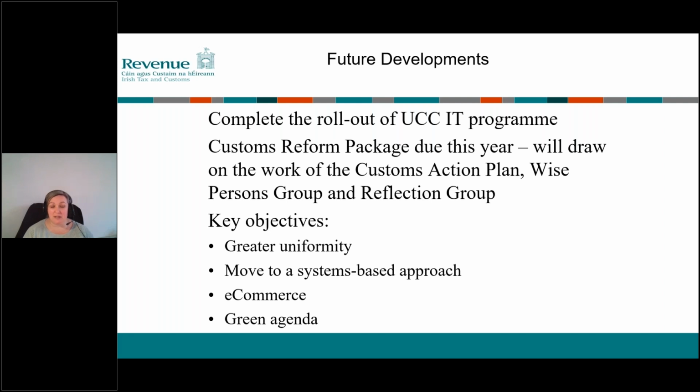And the key objectives of that is to ensure greater uniformity in approach throughout the different member states so that trade can be more certain of what to expect. A move away from the current transactional based approach to a more systems based approach, and reusing data or looking for data that's easily available to trade rather than the current model, which is very prescriptive.